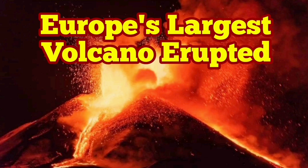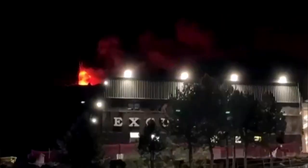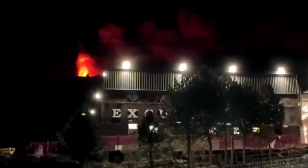Europe's largest volcano has erupted. This is Etna, Mount Etna, which is a stratovolcano on the island of Sicily, in southern Italy, in the Mediterranean Sea.